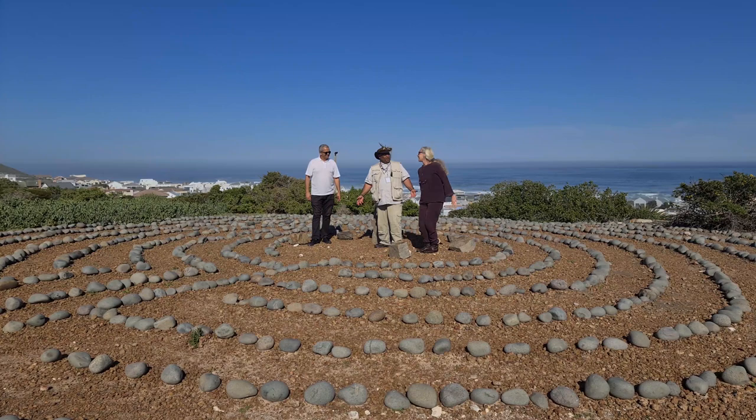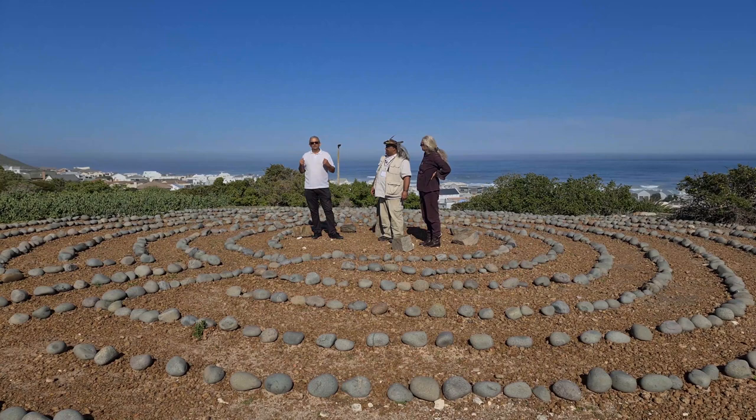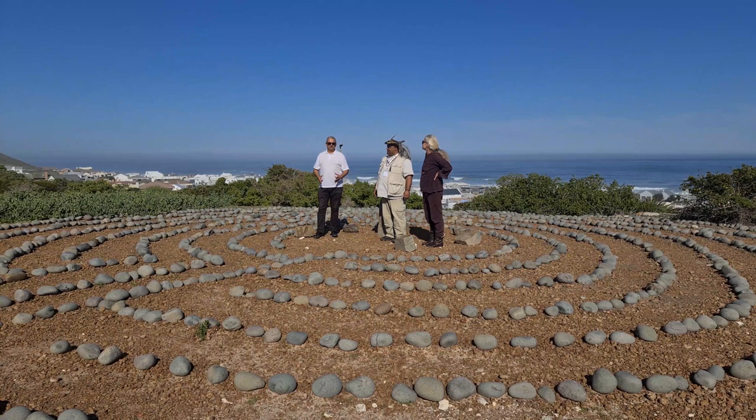I think this is amazing. We're in the middle of winter and look at the sun. Awesome. You too can come and visit Yzerfontein. Find your way here and enjoy what this place has to offer. And don't forget to go round and round in the labyrinth.